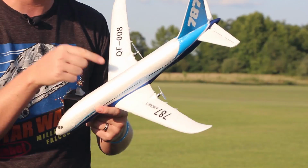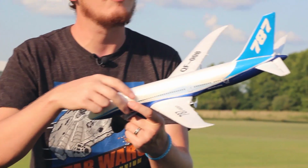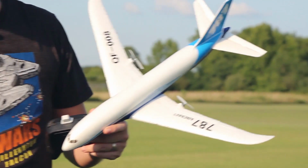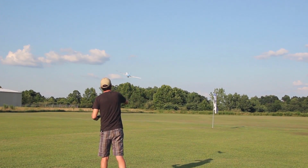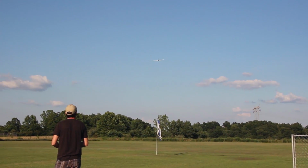First plane on our list is a little $40 Boeing plane. This thing we had zero expectations for, and it blew us out of the water. It's kind of amazing. We thought it was going to fall apart when we threw it, and it turned out to be one of our favorite things that we've flown.